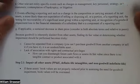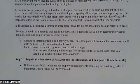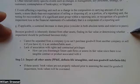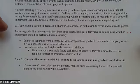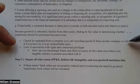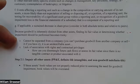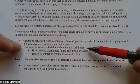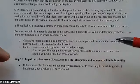Also, as a result of that sort of holistic tie to so many different facets of economic performance and operating activities, it has some issues with checking it for impairment. And this is why it was costly to look at impairment every year if it wasn't more likely than not that it needed to happen for goodwill. You can't separate it from the company, right? I can't purchase another company's goodwill because it's innately tied to the assets, the workforce, all of that, like I said. There's a lack of association with contractual rights and privileges, right?